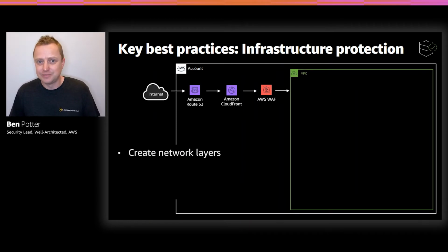an internet user, that will resolve DNS through Route 53. And of course, you can go back and configure logging on the Route 53. So you get an insight onto who's looking up DNS requests. Then the traffic will go through to CloudFront. CloudFront as a content delivery network also integrates with the web application firewall service. So you've already seen this multi-layered defense here using both CloudFront and web application firewall. These are edge services, so these scale across the globe.